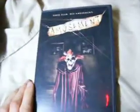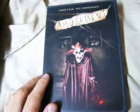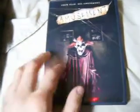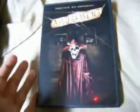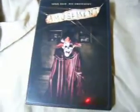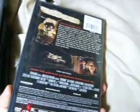Next, another case where I think the cover art is probably better than the movie, and it's Amusement. I remember first seeing this DVD in stores when it was first released, not knowing anything about the movie, but immediately wanting to see it just because of this cover. I think it's a really creepy clown, and the marketing was great for the DVD in that sense, where they chose a great image. They say don't judge a book, or a DVD for that matter, by the cover, but this is one where I did. I definitely picked it up based on the cover art alone. Really liked that creepy clown.